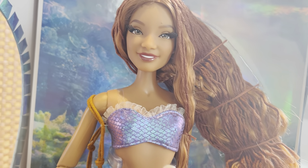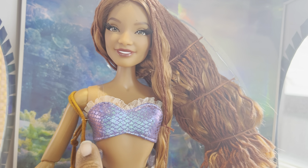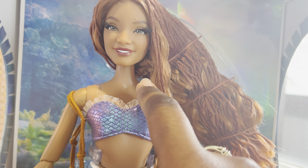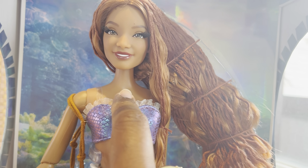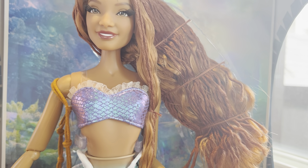So anywho, I like her little bustier, her little top. I love the little trimming that they added with the sheer. And then there's this shimmery material. I like that.